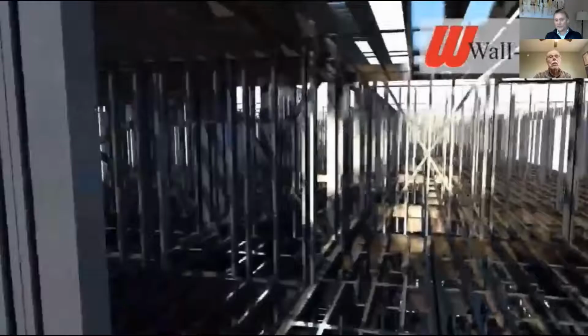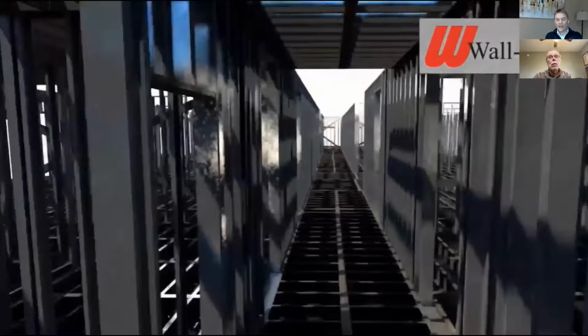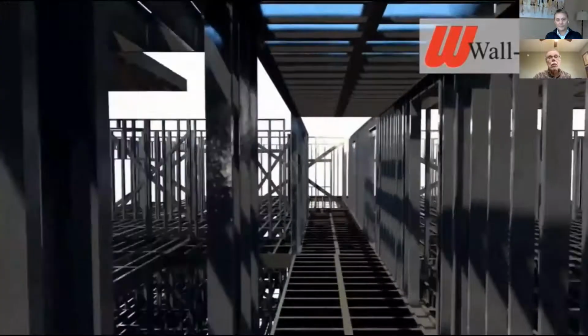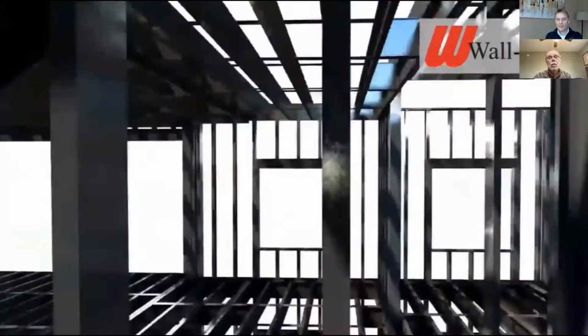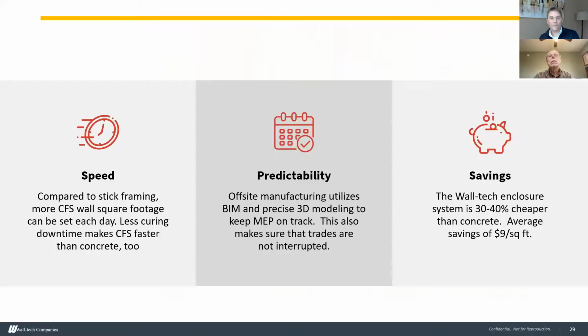And the floor system is left off of this video just for clarity, but there's many different options for floor systems that I can cover if we have time. It goes pretty quick. You can see that typically we would do a level like that every 2 weeks or so. So it goes pretty fast. So speed, you got the predictability.